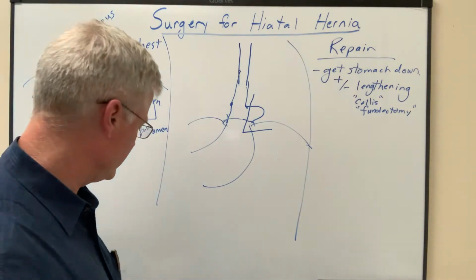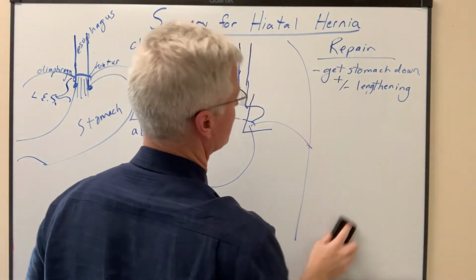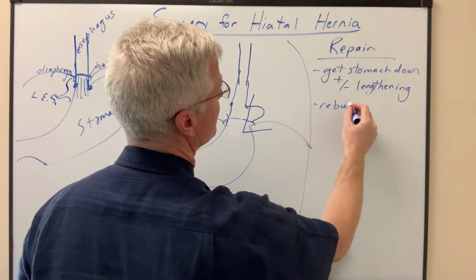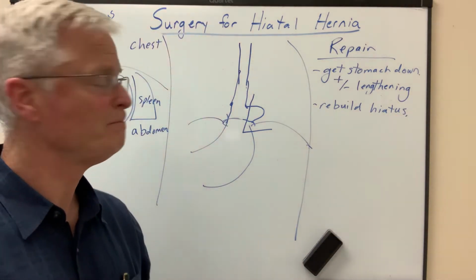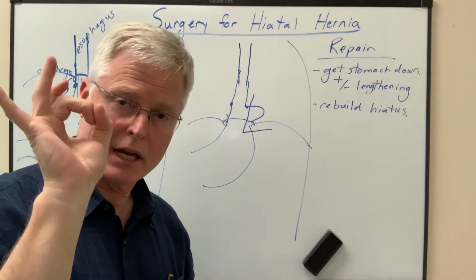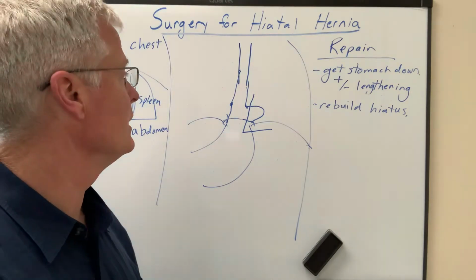So now we've got the stomach down, plus or minus a lengthening procedure. And the next thing we have to do is rebuild the diaphragm. Part 2 is we rebuild the hiatus. That hole, which is normally nice and tight, the esophagus goes through it, it's airtight and watertight. So it gets torn loose and we've got to rebuild it.